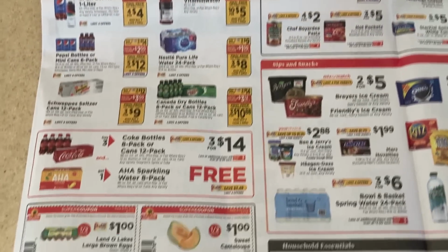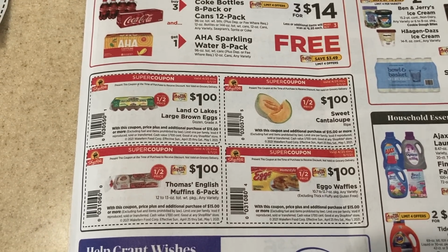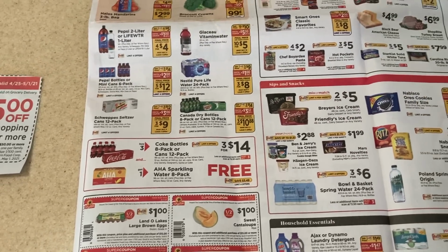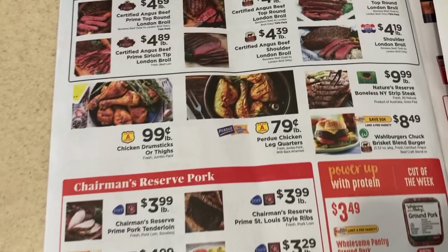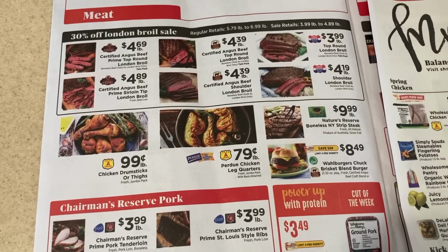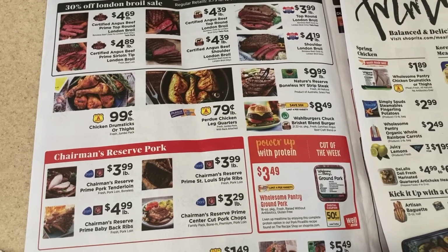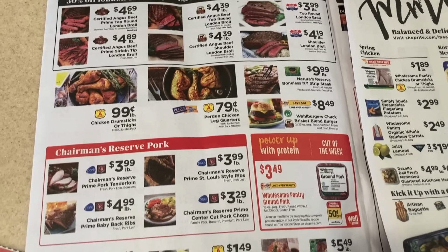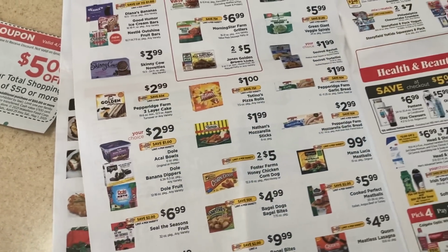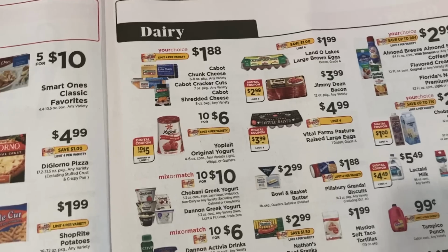Now down here, we've got some great deals. $1 for a cantaloupe, $1 for Land O'Lakes eggs, Thomas's English muffins, Eggo waffles. So those are a couple of items that I can tell you right off the bat are loss leaders that we'll head in for. Meat is looking a little bit high. We don't eat like chicken leg quarters. That meat is a little too rich for us. We prefer a whole chicken or the breast. Yeah, I'm not sure. We'll have to check the meat department when we get there, see if there's any good sales unadvertised. The Jimmy Dean bacon with a digital coupon will be $2.99. So you know we're going to get some of that.